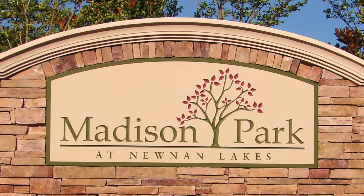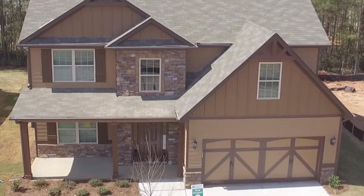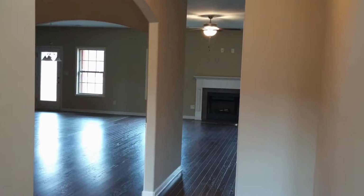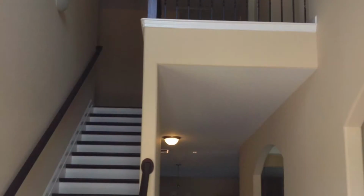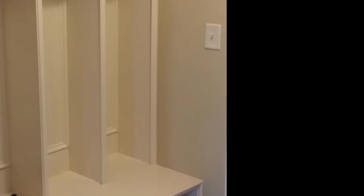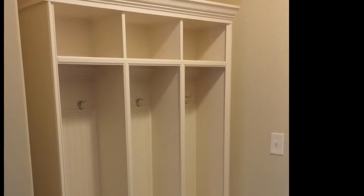Welcome home. Madison Park at Newnan Lakes offers several unique floor plans. All homes come standard with hardwoods and foyer, kitchen, breakfast room, dining room, great room, and stairs. Mud room with very popular built-in cubby.